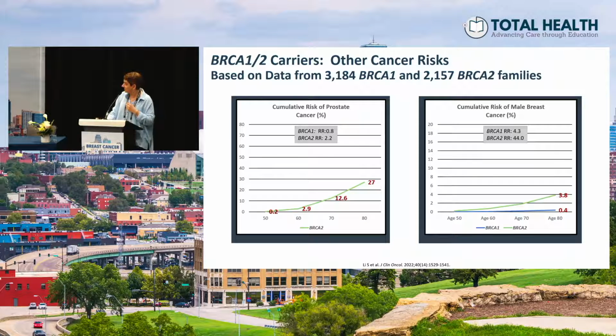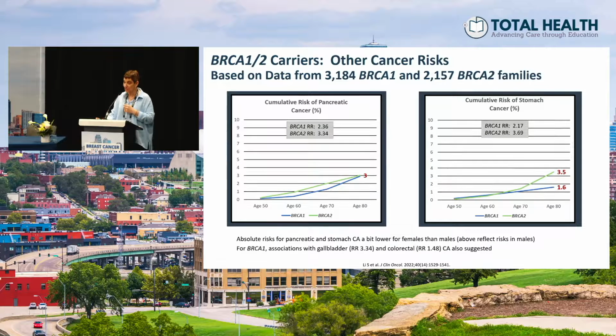So for prostate cancer, you can see that the risk is estimated to be about 27% for BRCA2 carriers, and for BRCA1 carriers it is lower. If you look at the male breast cancer risk, while the relative risk is a 44-fold excess risk in BRCA2 carriers, the absolute risk is under 4% in this study, and it really ranges from 1 to 7% in studies. So again, you need to put that in context when you think about managing these patients.